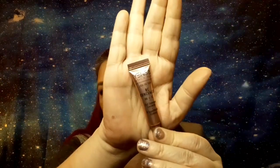The next thing in here is, okay, I think this one is my choice item, and it is from Yensa, and it's the Skin on Skin BC Concealer, BB plus CC Full Coverage Concealer, and it's got 8 Super Black Essence. Don't know what that means. And it is in the shade Light Neutral. And that's what it looks like.